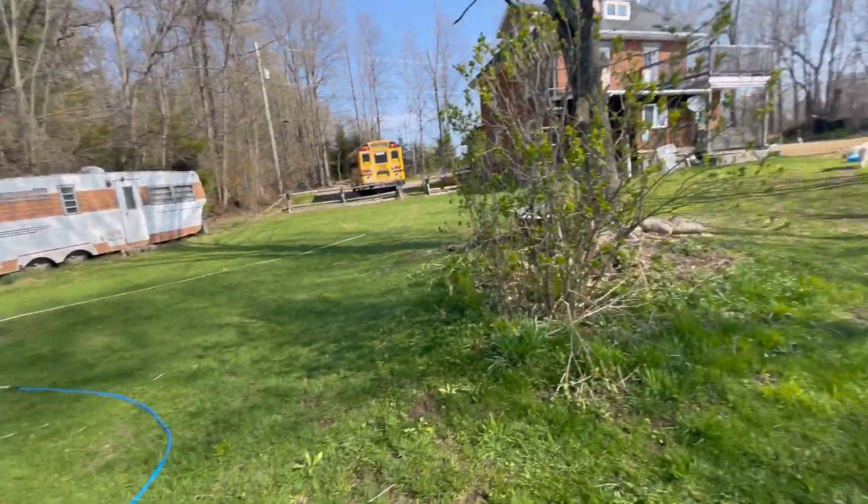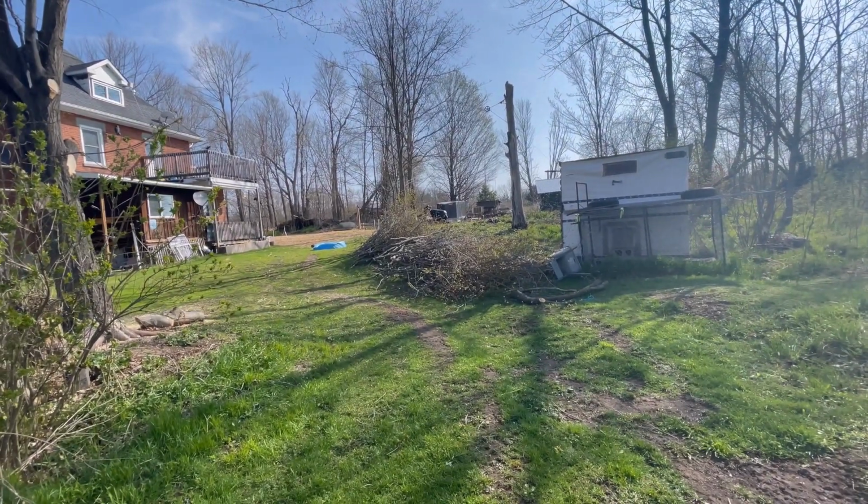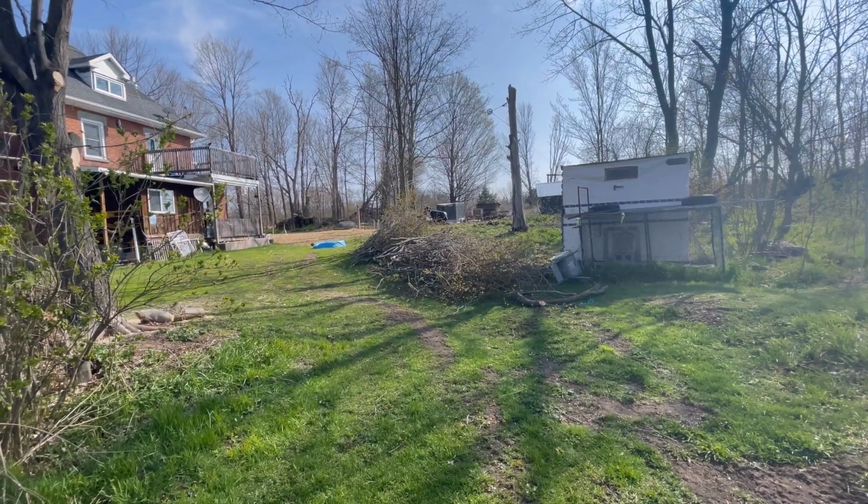There is a game with the soccer ball. Bailey, come back here. Come on. Bailey.